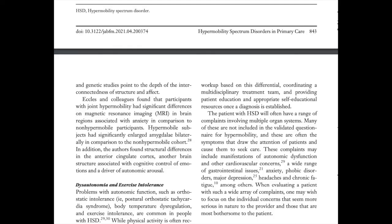And then a recent article from the Journal of the American Board of Family Medicine by Dr. Atwell last year says, the patient with hypermobility spectrum disorder, HSD, will often have a range of complaints involving multiple organ systems. Many of these are included in the validated questionnaire for hypermobility, in other words, diagnostic criteria. These are often the symptoms that draw the attention of patients and cause them to seek care. These complaints may include manifestations of autonomic dysfunction and other cardiovascular concerns, a wide range of gastrointestinal issues, anxiety, phobic disorders, major depression, headache, and chronic fatigue, among others. When evaluating a patient with such a wide array of complaints, one may wish to focus on the individual concerns that may seem more serious in nature to the provider than those that are most bothersome to the patient.